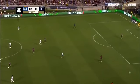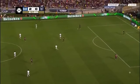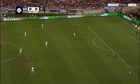Great management of the game for Barcelona. 2-0 up. They know the half-time break's coming. Frustrating Spurs, trying to just draw them out.